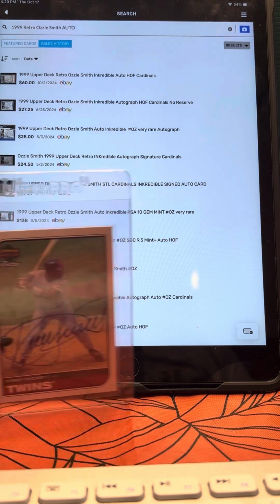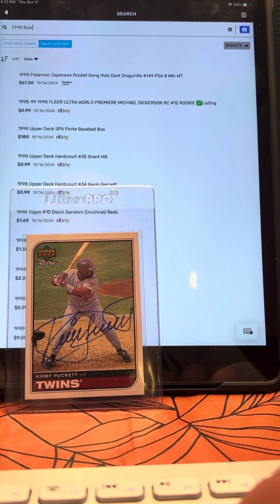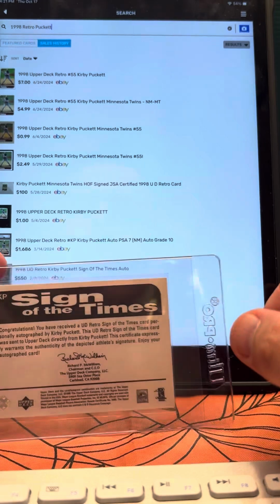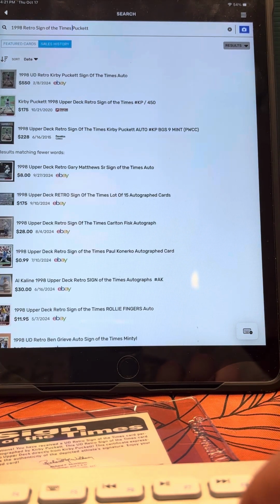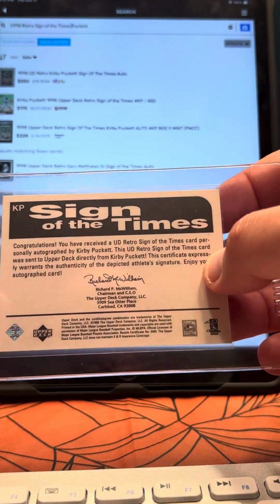One thing on the next card here. This is kind of cool. When you're using a tool like Market Movers that depends on specific words being included in the listing, all right, you got to be really careful here. There are 3 of these cards that are listed here as retro, sign of the times, which you don't even see sign of the times on the front. It's on the back here.